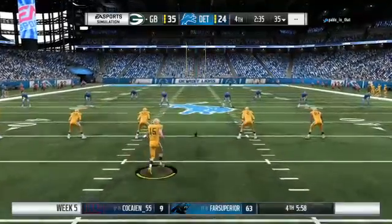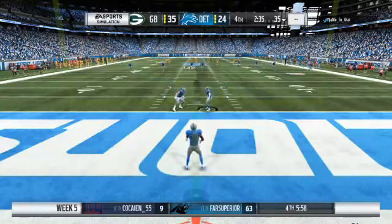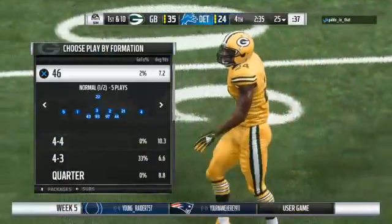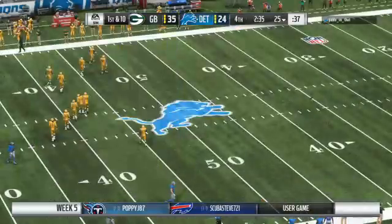Set now to kick this one away, and off it goes. And they will not get a chance to return this one as it's through the end zone for a touchback. Here's the Detroit offense now as they head back out onto the field.